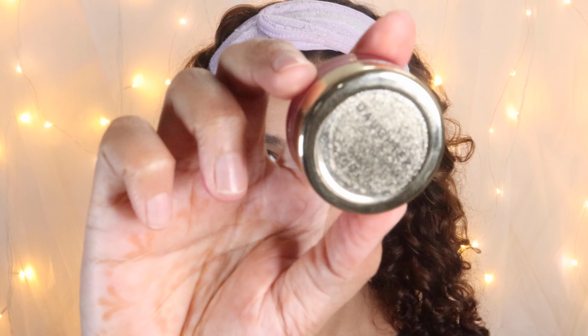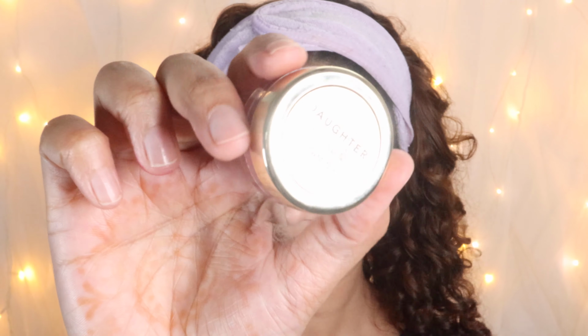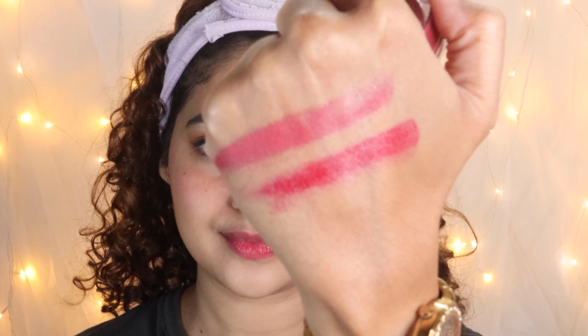I got one more lip and cheek tint from them in the shade Original Pink, and this is such a pretty everyday shade. I love this. I definitely want to try more shades from them.